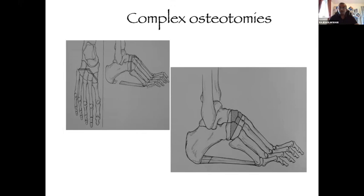In cases where the apex of deformity is in the midfoot region, you may have to do closing wedge osteotomies of the midfoot, generally done at the level of the navicular-cuneiform joints and through the body of the cuboid. In certain cases, you may have to remove a trapezoid rather than a triangle of wedge to get the foot corrected.